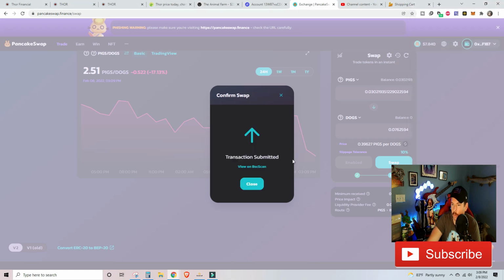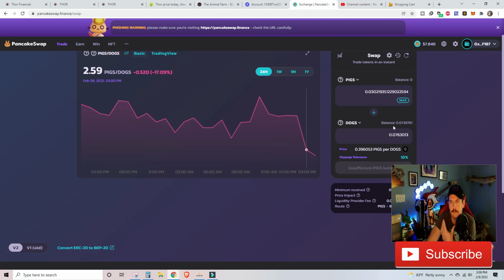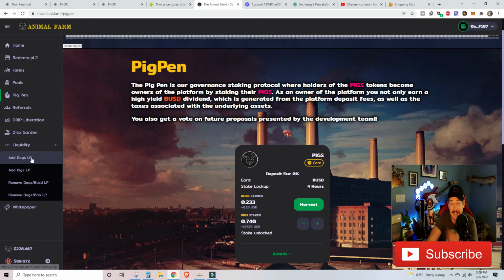And now what we do is we have some dog tokens and we have some BUSD. So once that transaction goes through, we are going to have 0 pigs. We are going to have our little bit of dogs right up here. We're going to wait for that to finish refreshing. And then we are going to provide the liquidity. There we go. We're going to provide liquidity to the dog farm because that's where the rewards are really nice for me right now. And that's what I like to see.